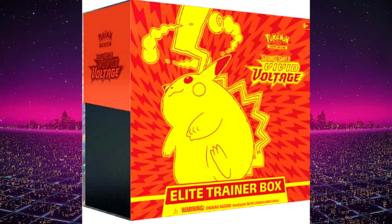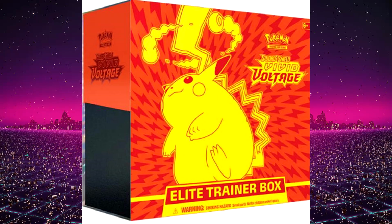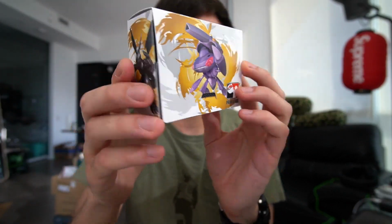Next up, we have elite trainer boxes. So these are special boxes that I believe they started releasing around 2013, 2014. I think Plasma Storm and Plasma Blast were the very first ones. I actually bought Plasma Blast when I got back into the hobby for a few months randomly. I even have this cool Legendary Treasures deck box from one of the tournaments I went to.